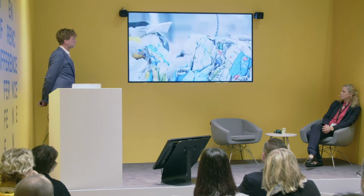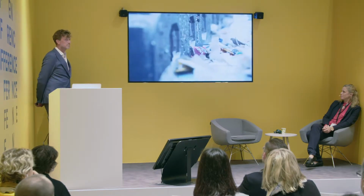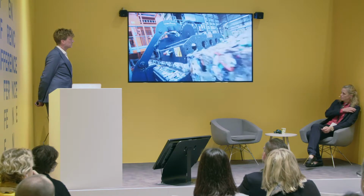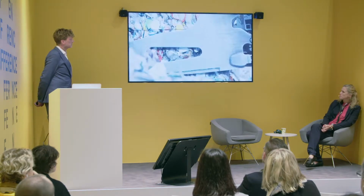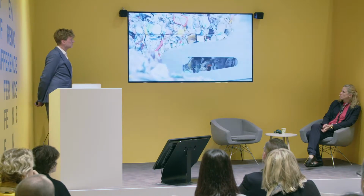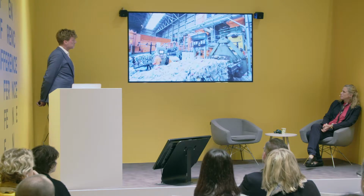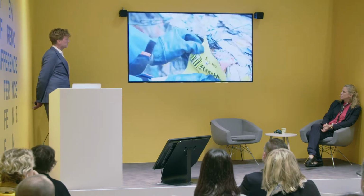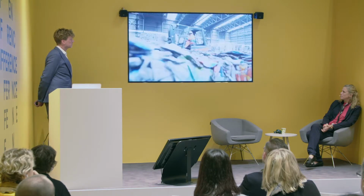The sorted material is compressed into bales. This ensures efficient stacking and transporting. The material is taken to the warehouse, ready for transport to the relevant recycling company. That's how we innovatively process more than 100 kilotons of packaging waste every year into raw materials as a resource for new products. This way, we close the chain and protect our natural resources.